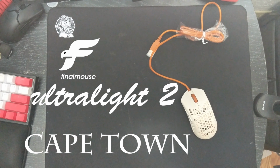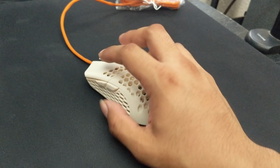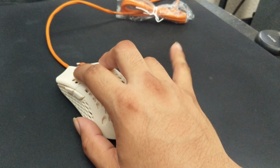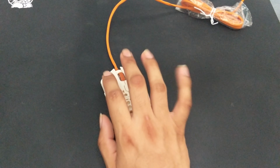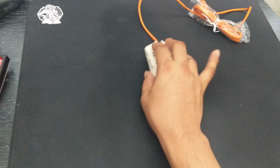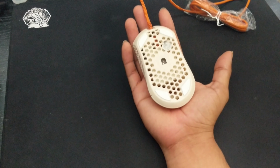Now, shape-wise, the mouse is very similar to the Air 58. It's basically just a miniaturized version of the mouse, but it feels so tiny in my hands. Again, I have very large hands. From the top of my hand to my wrist is 20 centimeters, and then across from the side of my hand to my thumb is 8 centimeters. So as you can see, it's very tiny in my own hand.